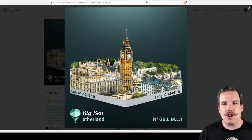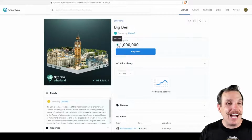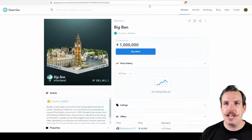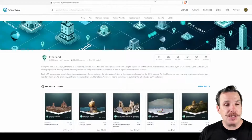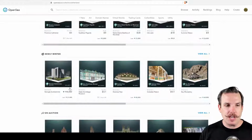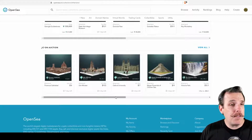So if you look at this actual NFT, well, what does that look like? So let's go look at it here on OpenSea. This is the NFT, and so you can see here, Big Bin has a buy it now price of 1 million Eland currency, right? And there's been some offers on this, and you guys can see that you can buy these on OpenSea. They have a bunch of monuments listed. Here are a bunch of the recent ones, newly minted. There's a couple that are already on auction, and these things are going for a pretty big price here.